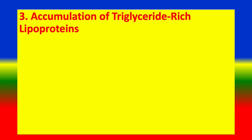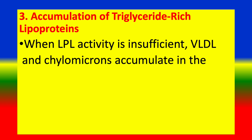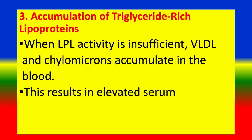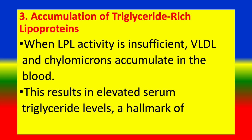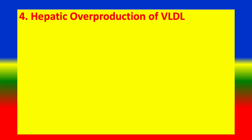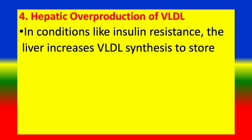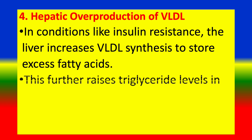3. Accumulation of triglyceride rich lipoproteins. When LPL activity is insufficient, VLDL and chylomicrons accumulate in the blood. This results in elevated serum triglyceride level, a hallmark of hypertriglyceridemia. 4. Hepatic overproduction of VLDL. In conditions like insulin resistance, the liver increases VLDL synthesis to store excess fatty acids. This further raises triglyceride levels in the circulation.